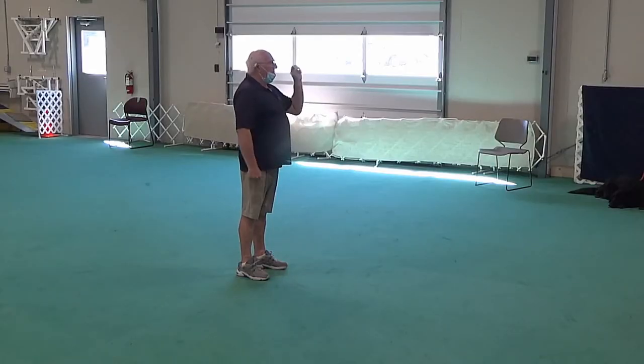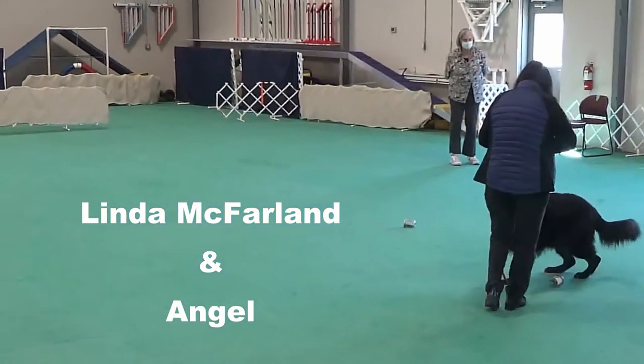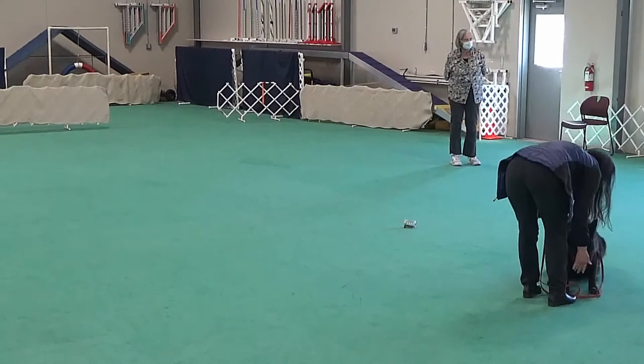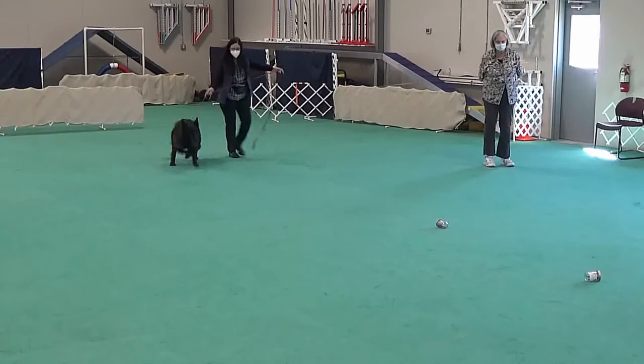Start off with four runs with two containers, one good, one bad, letting them smell the bad one. Smell the disease, just like you would. Little cherry.